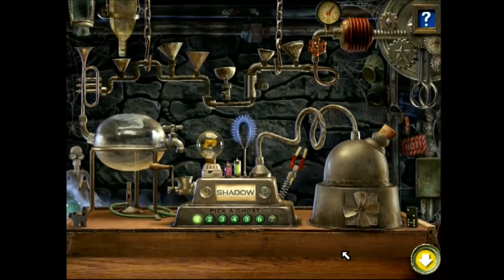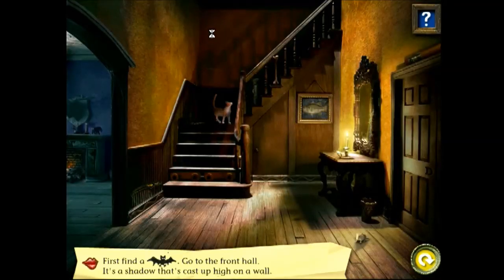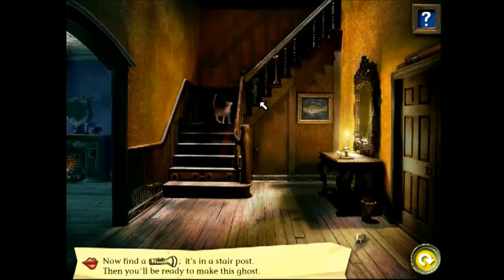Shadow. To make this ghost, you have to fill these jars by finding ingredients that I've hidden around the house. Here's a clue for the first ingredient you have to find. First, find a bat. Go to the front hall. It's a shadow that's cast up high on a wall. One bat. Now find a flashlight. It's in a stair post. Then you'll be ready to make this ghost.